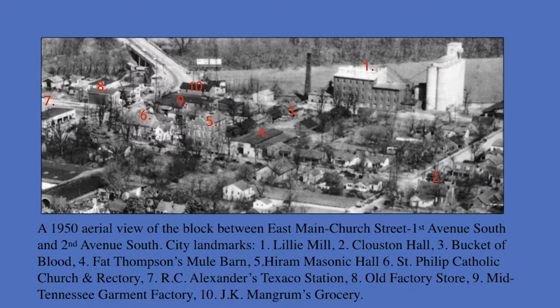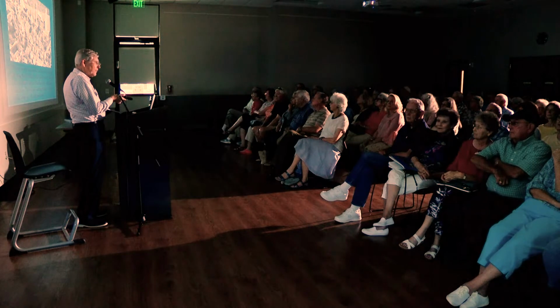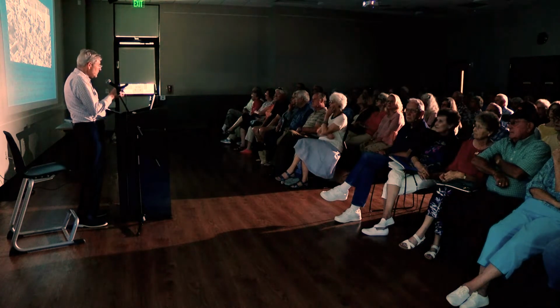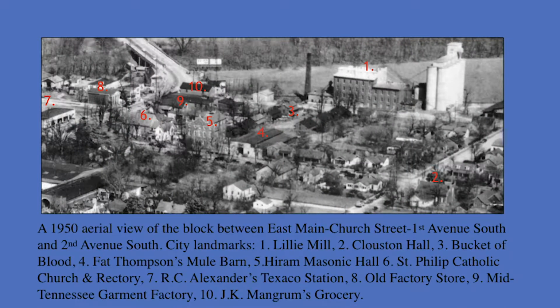Lilly built those for his workers so they would be close to their work. And if they didn't show up, all they had to do was walk across the street. Number 4, of course, is the Mule Barn. Number 5 is the Masonic Hall, which again is another city treasure and a really national landmark.